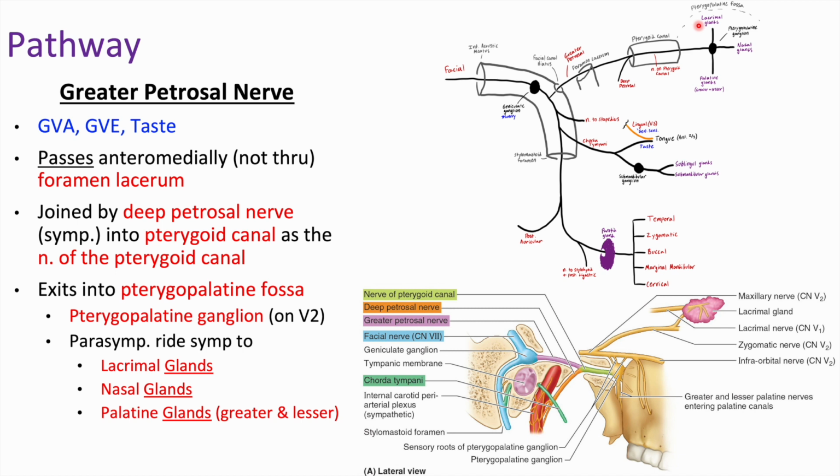So when thinking about it, the endpoint of all of this is to go to glands. So that makes sense that we're going to be visceral, GVA, GVE. We're not going to be somatic because you don't intentionally control the glands in your head. That's going to be autonomic. And so it makes sense, V. We want A and E here because, one, we want to have sensory sending a signal back as to if we need to secrete anything in the glands. So we need afferent sensory. We need a signal to know if we need to secrete more. Once we get that signal, we need a way to secrete. So we're going to need GVE. So we need GVA and GVE.